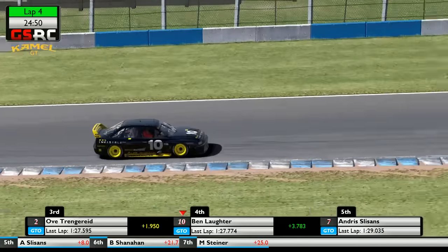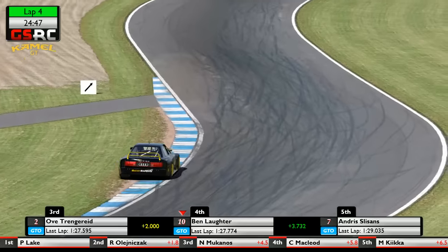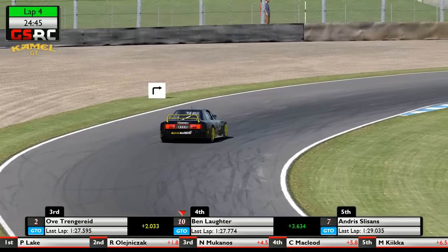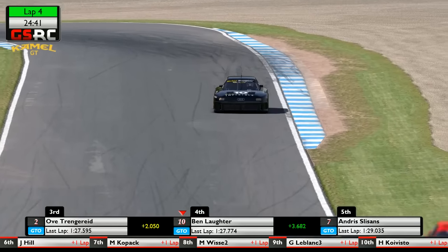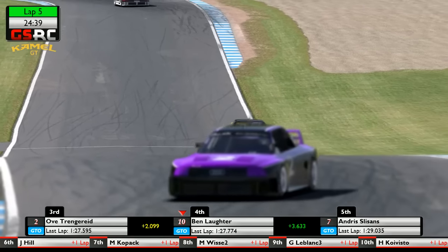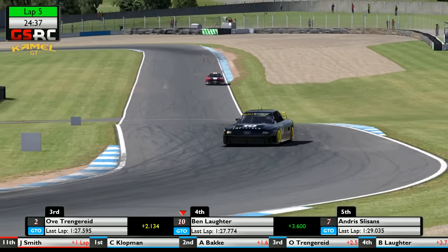Ben Lafter has now fallen back quite a bit, down to about 2 seconds to Ove. Lafter's number 10 machine, you can see, is dropping back, as he mentioned. Not a threat. We do have a battle going on in 10th and 9th for the GTP class.